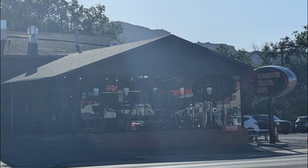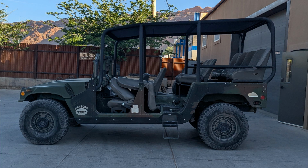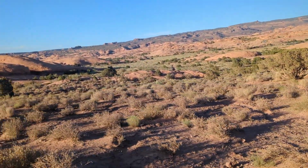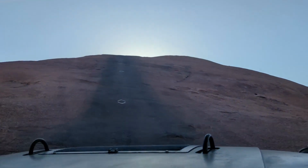My husband and I grabbed a quick dinner at Canyon Pizza Company, which was very good because we were headed to High Point Hummer and ATV for an off-road adventure. So we were taking off in these old military Hummers that they had redesigned to have more seats. We got the front row. You can see my 6'4" husband was a little tight, but I was happy to be in the front. It wasn't as bouncy. And we headed out to off-road in this beautiful landscape, and it was an adventure.